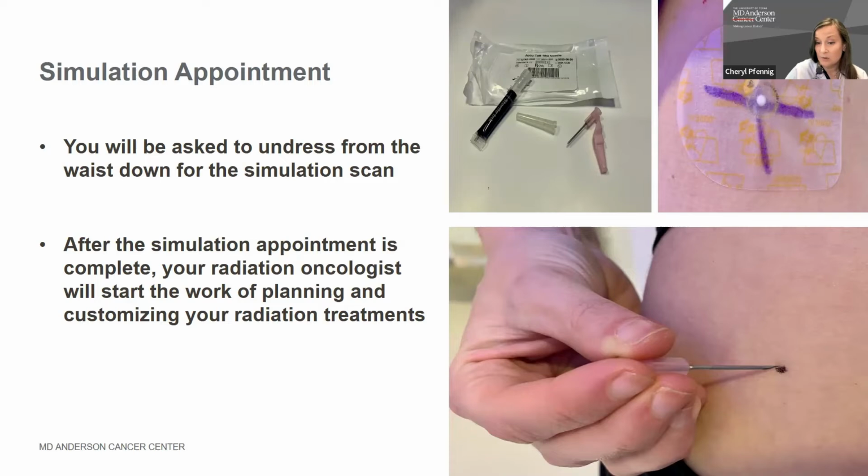These are a total of 3 dots. They are on the left side, right side, and front of your pelvis to give us a permanent set of points to set up your treatments. These tattoos only take a few seconds to give, but do require a needle and permanent ink. This will be discussed with you prior to placing them.